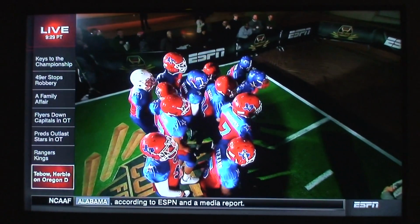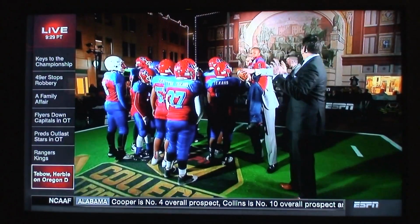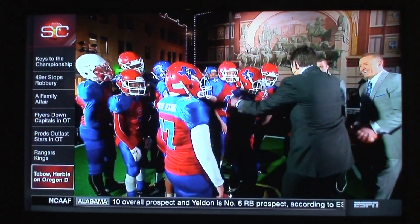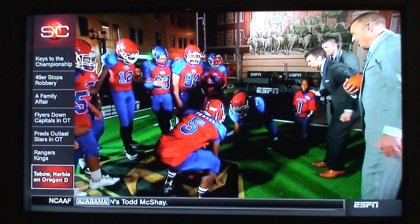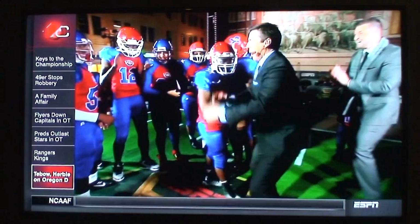Oh, there you go. All right, enough of this. Give me 2 on the ball. Let's go in the stands right here. You're running the ball. Ready, set, hut. Easy. Take it easy there.